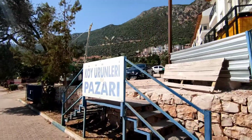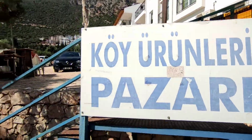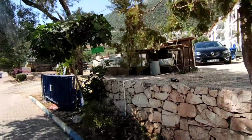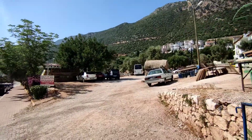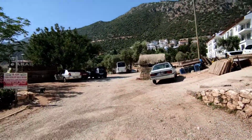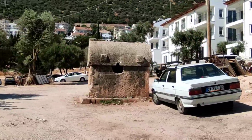So this is where the farmers market is, the village products market, that's what it directly translates to in Turkish. On Fridays, this place is just covered with tarps and umbrellas, and lots of things being sold. And another one of these structures is here. They're just everywhere.